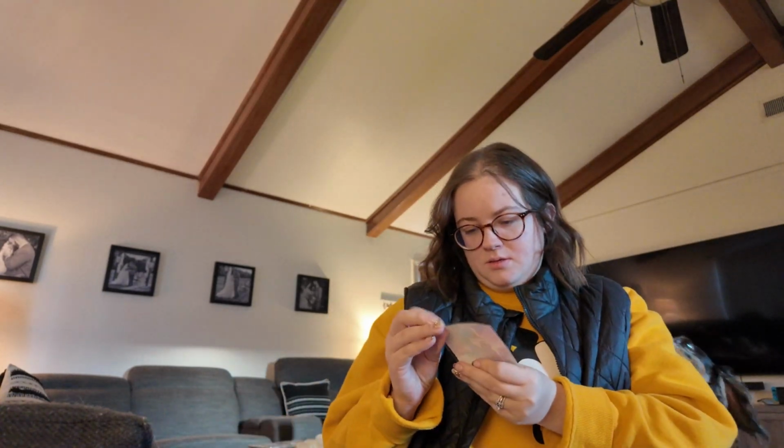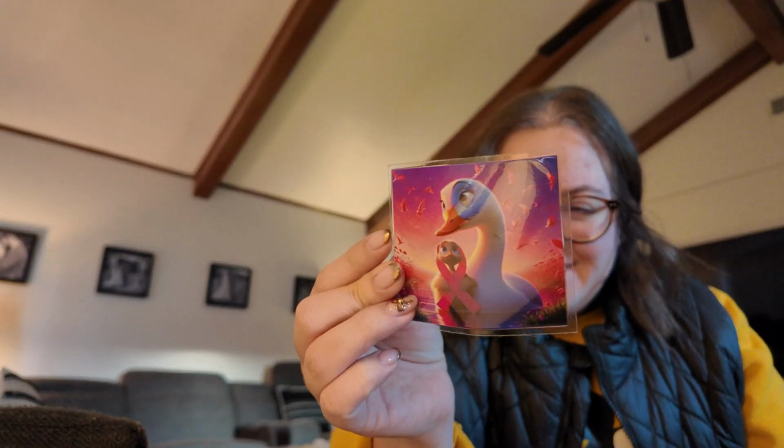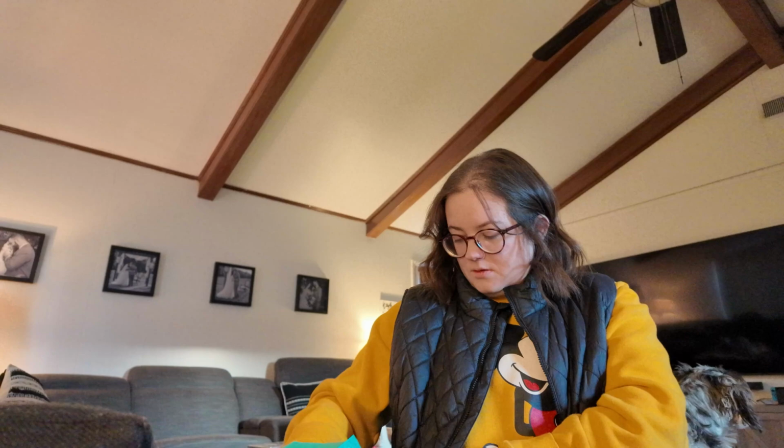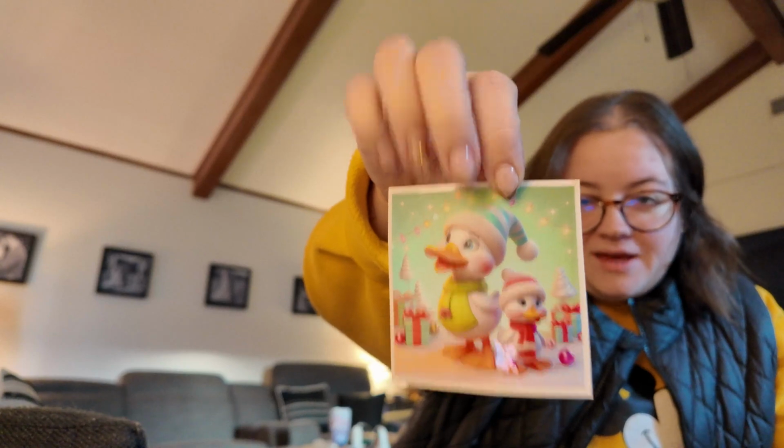She sent me this. Okay. And then, okay, I think I know what this one is. So she likes ducks. She also sent me that with my purchase. And then a Bambi and Thumper sticker. So I do know what this one is. This is just one, I believe. I'll just open it and show you.